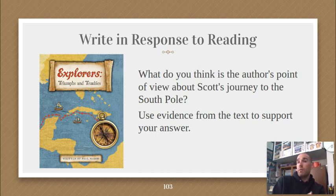Like, do they think it was a good idea? Do they think it was a bad idea? Do they think it was a success or a failure? Make sure you answer that question with your topic sentence, then provide evidence from the text with examples specifically from the text, either quoting accurately or paraphrasing correctly, and then make sure you have a concluding sentence as well in your answer.